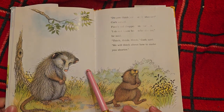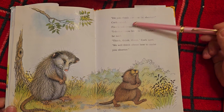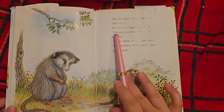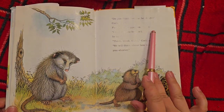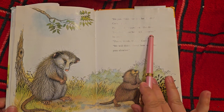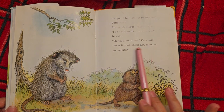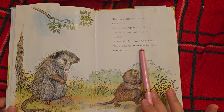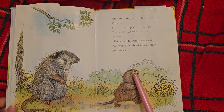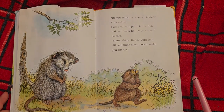Oh, look how sad he is. "Do you think you can be shorter?" Cork asked. Fuzz's tail drooped into the dirt. "I do not know how to be shorter," he said. "Think, think, think," Cork said. "We will think about how to make you shorter." Thinking very hard indeed while his friend is sad.